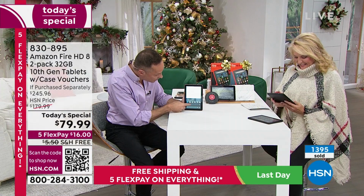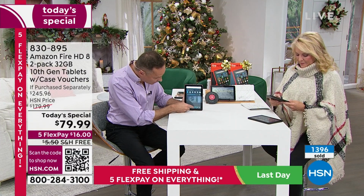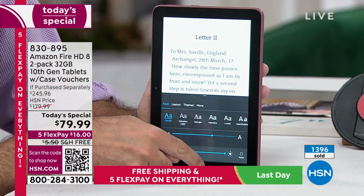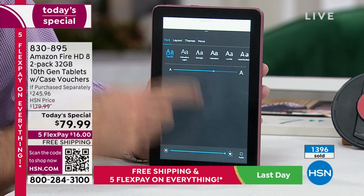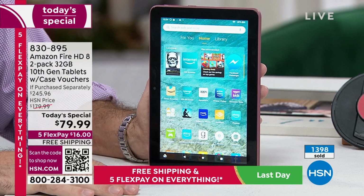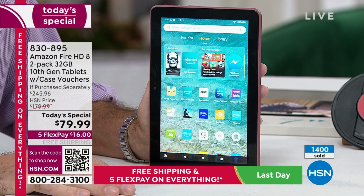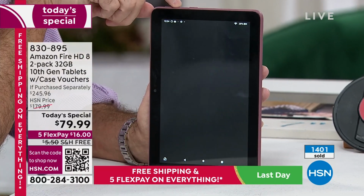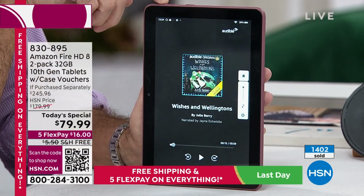Like you said, having the Kindle built in, if you like to read books, that's great, and you can adjust the font. I like my font to be just a little bit bigger. That's never quite big enough. Also, if you like to listen to books like I do, Alexa, play Audible. Getting your selection from Audible. And if you want to turn the volume up or down, you've just got hard buttons right here on the top.